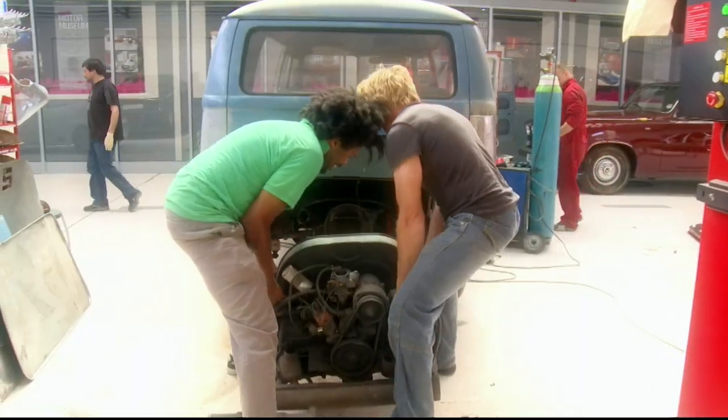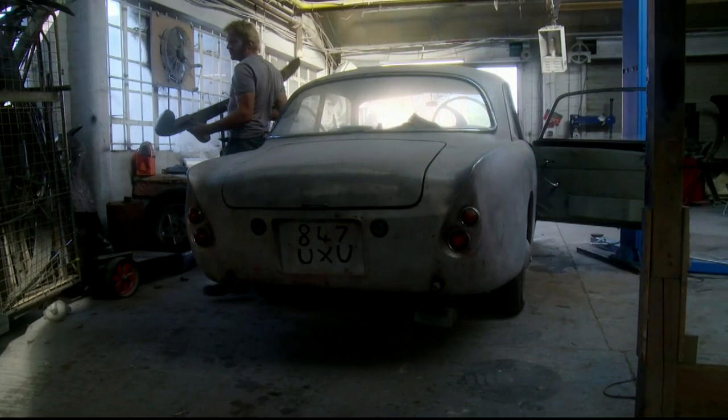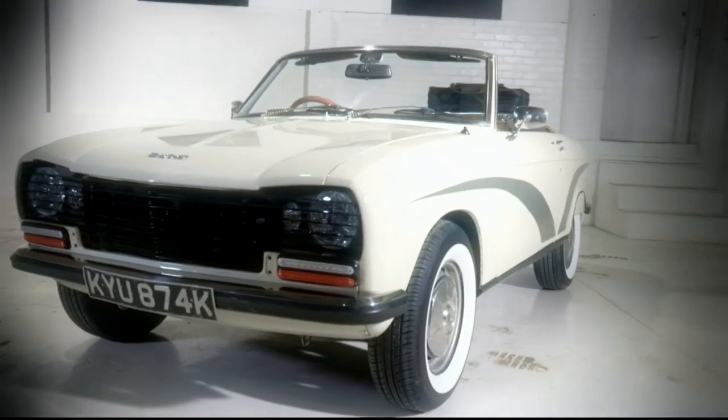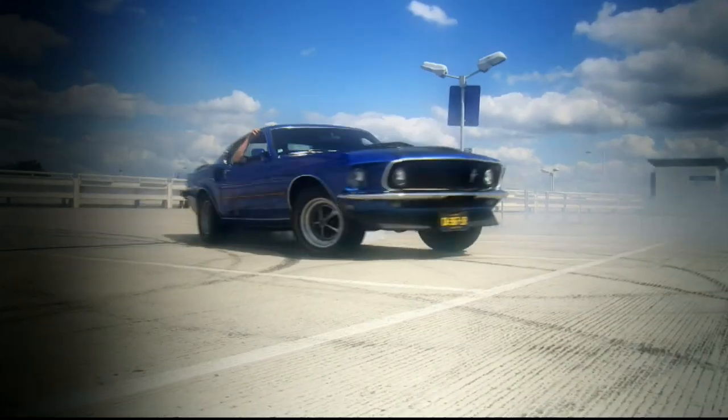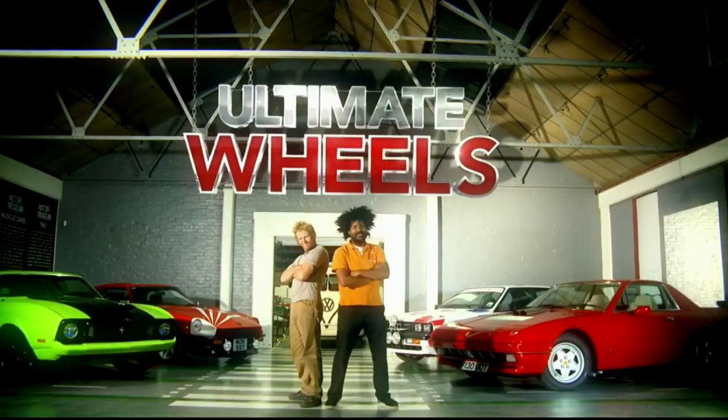Cars and he's a mechanical genius. Classics are my thing. I can't stand to see design icons that are unloved and going to waste. And there's nothing I can't craft into something amazing. That's it. Cars are to be driven. Yeah. And when there's a profit in it, that is even better. This is Ultimate Wheels.